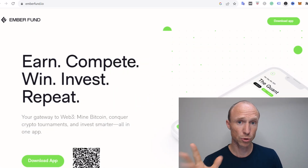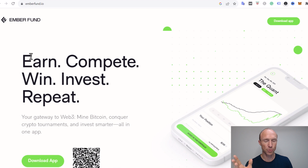So let's start by going over who can join. Ember Fund is an app you can download both for Android devices and iOS devices. And it's of course free to download this app. And you can join from a lot of different countries. There are certain countries it's not allowed in, a few countries, but it is more or less worldwide available.